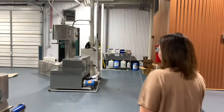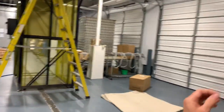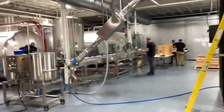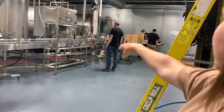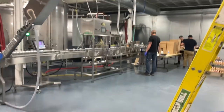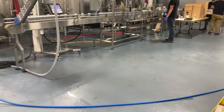Oh, look at this, you guys. We're getting a tour, man. So the canning line, if you can watch, there's 7 tubes right there. And it'll fill the beer with those 7 tubes that come down. Can I get a close-up? Sure.